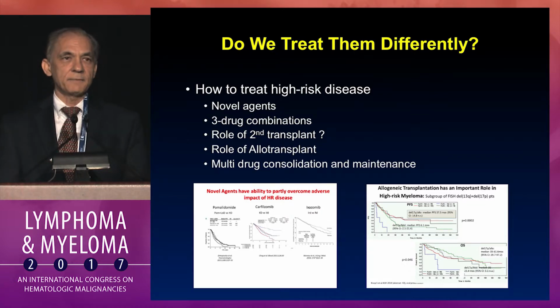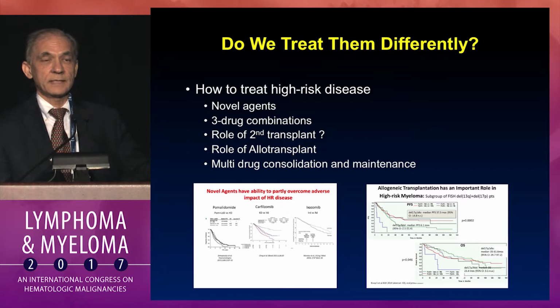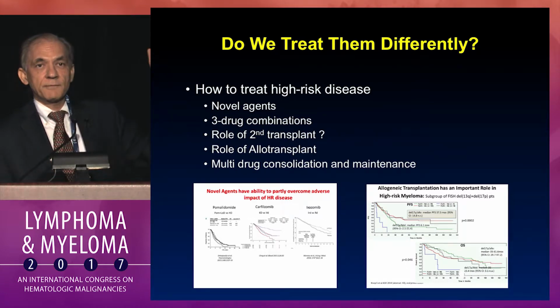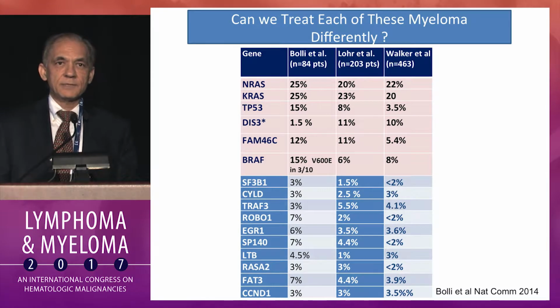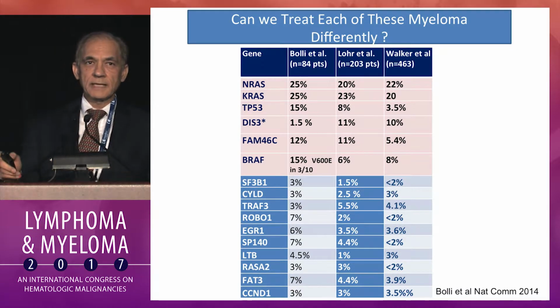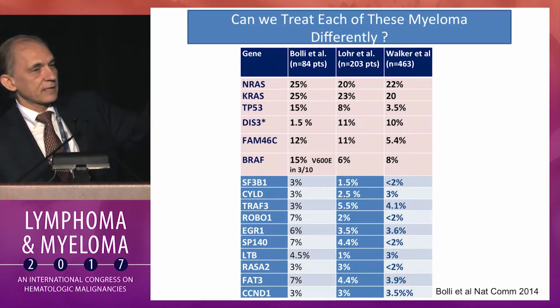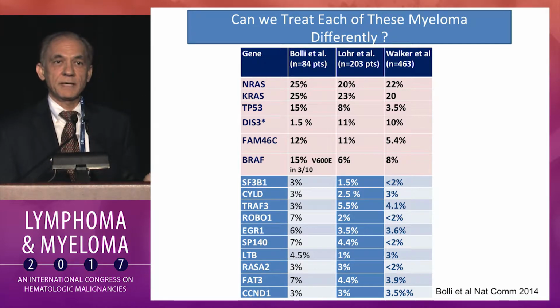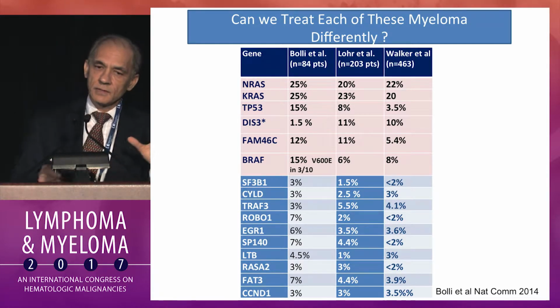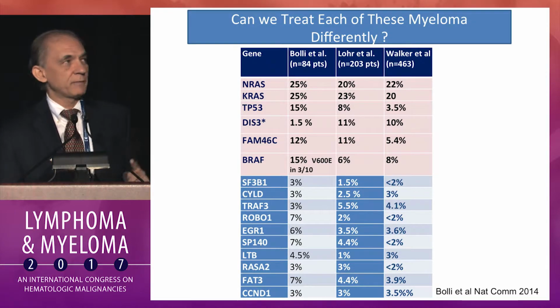Usually we give lenalidomide for maintenance for standard risk. Maybe we should give a proteasome inhibitor also with it, and there is some data to show it. So there are ways of treating high risk today. What's more important is that now that we have identified other myelomas, can we go after them specifically? So can we go after KRAS myeloma, BRAF myeloma, or P53 or FAM46 myeloma? And there's a very good one-case publication that exemplifies how we can go after each of these myelomas individually.